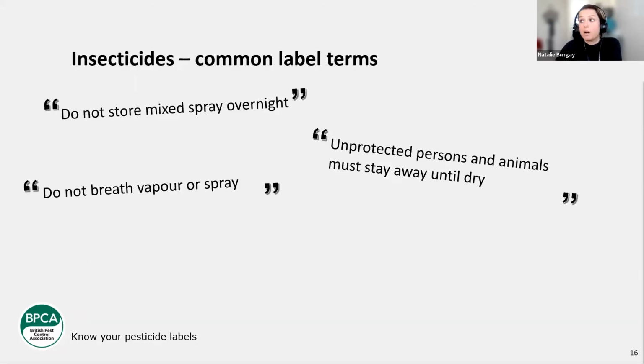Some areas it may be half an hour it's drying because it's a nice warm hot day and there's a breeze blowing through. Then it may dry quicker than say on a wet, wintry, cold day where maybe there's no heating on. Do not breathe as well, of course.